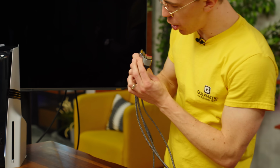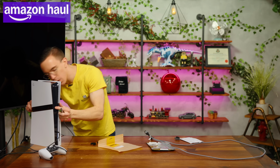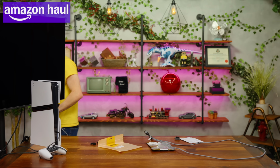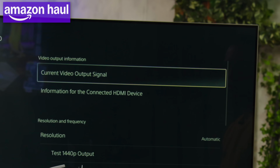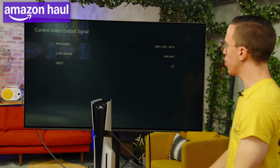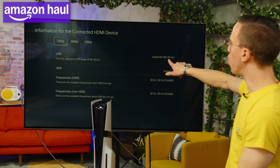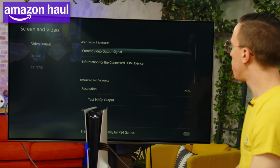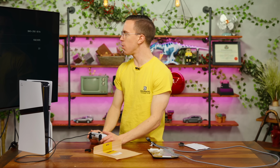Short of the HDMI looking a little different, these look the same. So we're gonna start out with the Amazon cable. I'm gonna plug it into my monitor here. Current signal is 4K 60. We're gonna restart. This actually might not do 4K 120. Interesting. So the PS5 Pro sees it as supported up to 120 hertz with VRR, but it's also saying that it's a 60. Let me try the other cable and see if that changes.